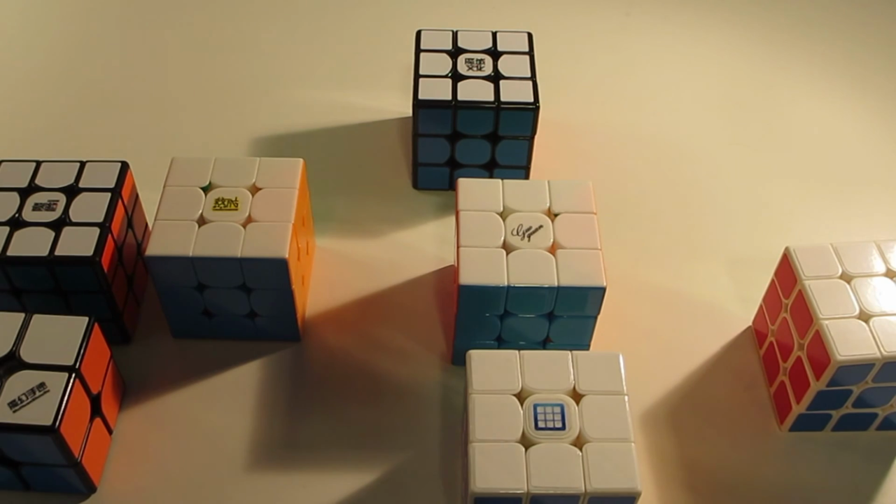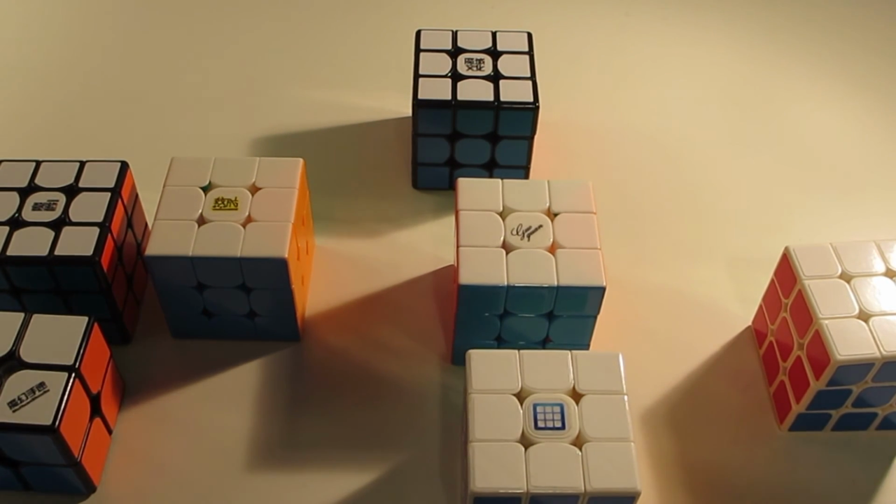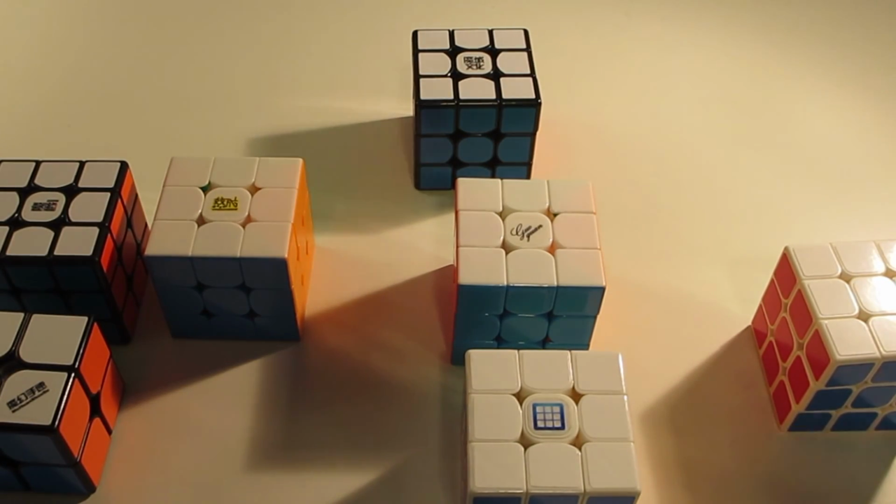So on my desk here I have laid out all of the different brands. You can imagine that San Juan is there, the San Juan Mars. But so here is the GTS, just symbolizing Moyu. So that's a cube made by Moyu. That's actually called the Moyu Weilong GTS. But then all of these are from different sub-brands.